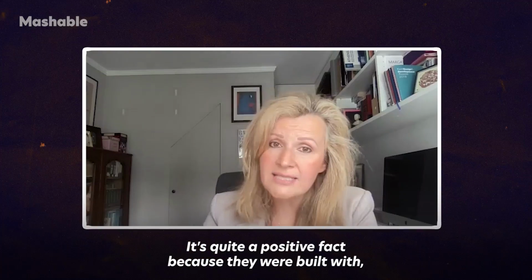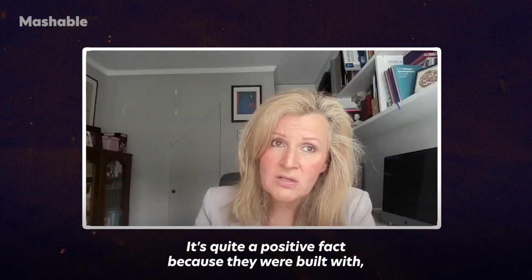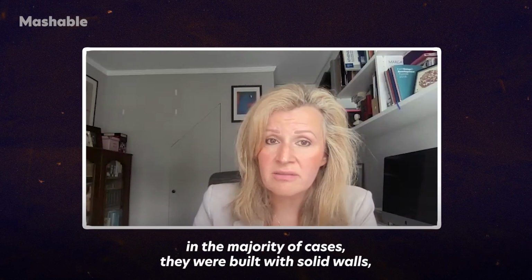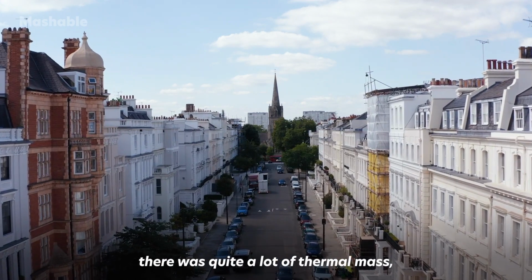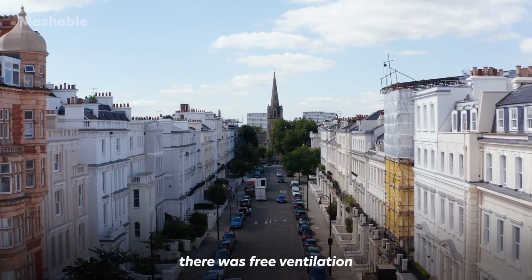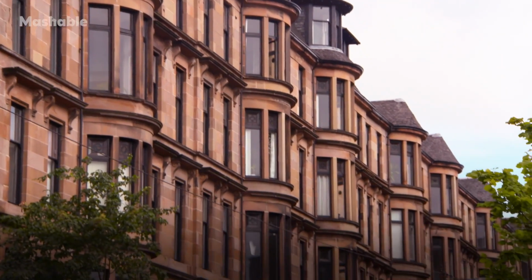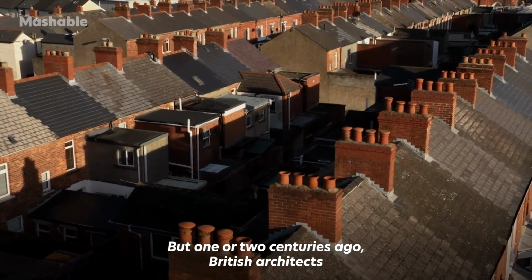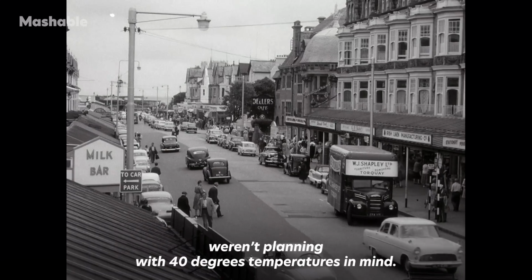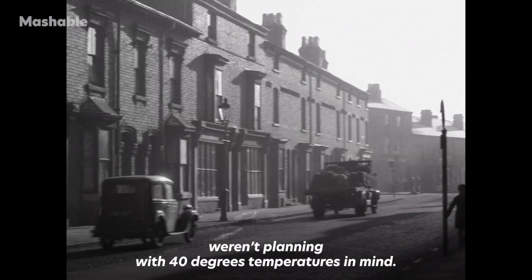It's quite a positive fact because in the majority of cases, they were built with solid walls. There was quite a lot of thermal mass. There was free ventilation through the windows or the chimney. But one or two centuries ago, British architects weren't planning with 40 degree temperatures in mind.